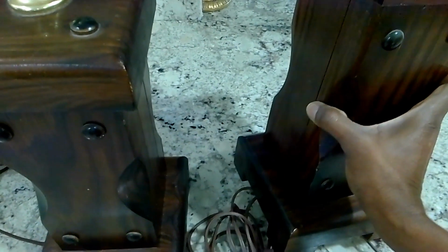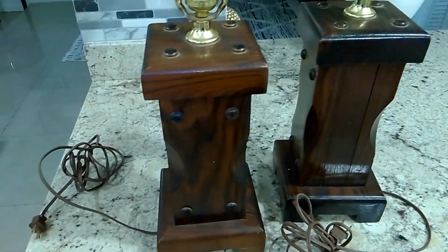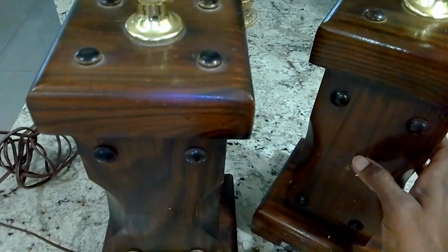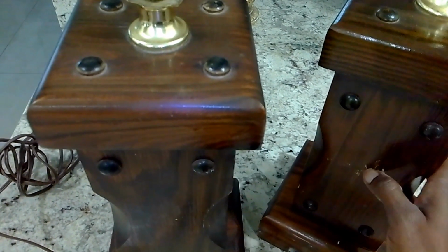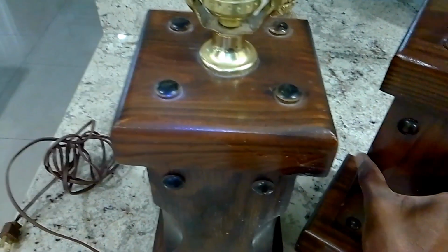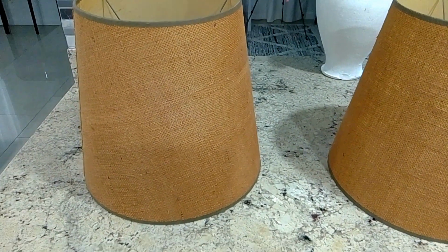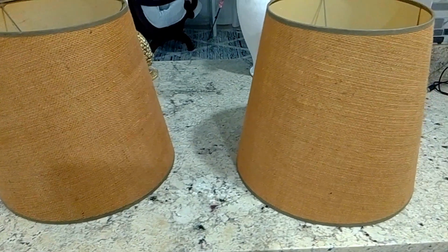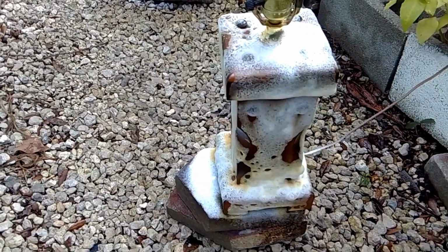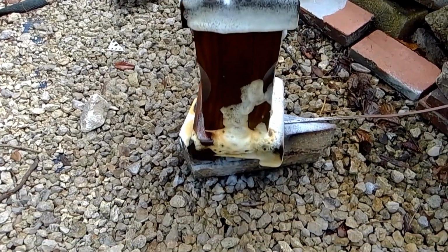They are very heavy, so I'm going to spray oven cleaner over them so I can remove some of the darker color. Hopefully, they will turn out the same color as the side tables, and they sure did turn out the same color as the side tables. They come with these burlap lampshades. I think they are going to be beautiful in the room for the fall season, the colors. And the lampshade, as you can see, I already sprayed with the oven cleaner. So I'm going to show you now how the room turned out.